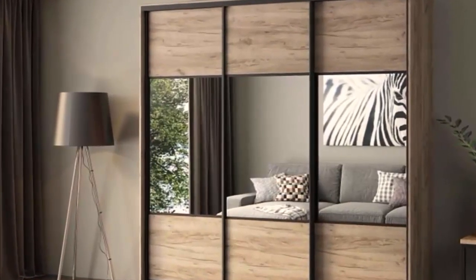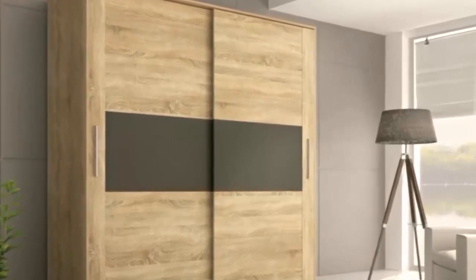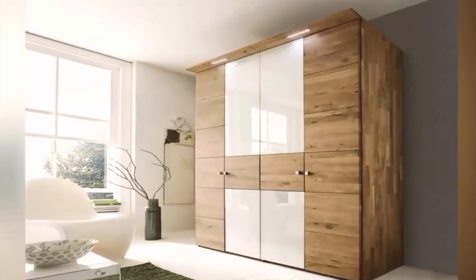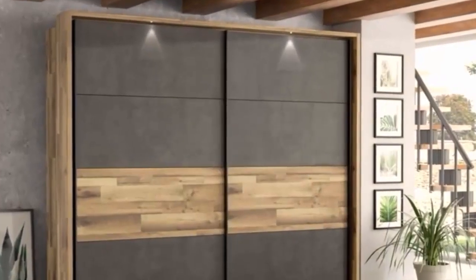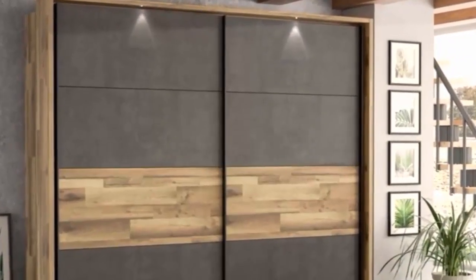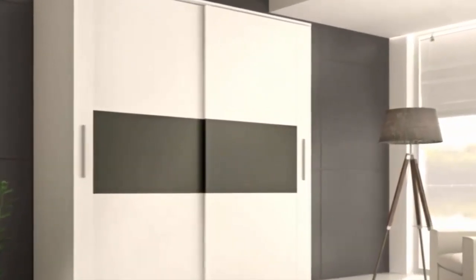Today we are going to show you the modern wardrobe designs for bedrooms in 2022. Wardrobes are personal spaces. In bedrooms, their purpose has always been purely functional.